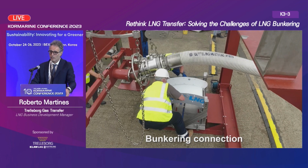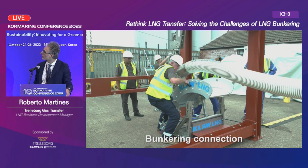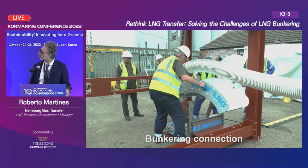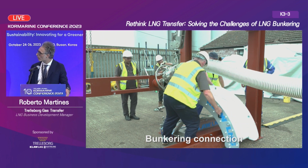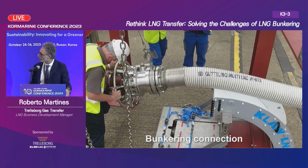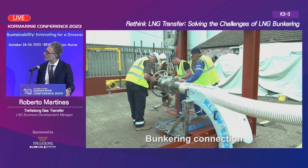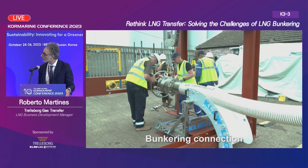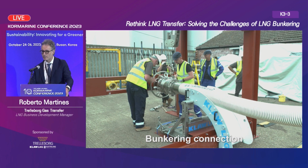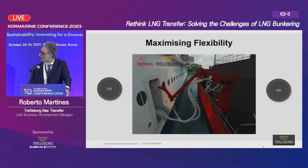So we have simulated here a bunkering station connection, basically. On the right side, obviously, the bunker vessel, on the left side, the receiving vessel. In this specific case, we have deployed movable saddles, but obviously we're going to play with any sort of configuration with respect to saddles that will be taken into consideration by the bunker station. So it's definitely a solution that in certain conditions could help maximize the flexibility of bunkering operations.